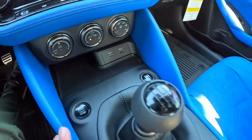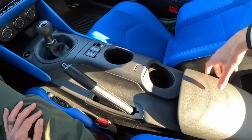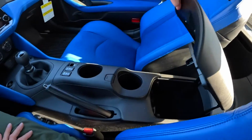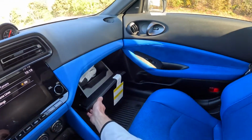We have a little bit of storage. 6-speed manual, has a nice shift boot around it, manual park brake, heated seats and trunk. And then there are 2 cup holders. However, you can slide one away. You can also press this button and open it up, and we got a little bit extra storage all down below. And then for the glove box on the right side, a pretty nice bucket.